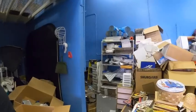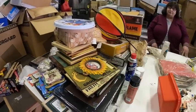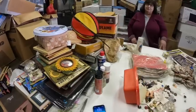Yes, I'm going to be working out getting some of this stuff lotted up for our auctions. All these picture frames you guys see over here will go on Grandma Ventures Poshmark. So if you guys want to get any of the picture frames, link will be below for all her 1,800 items.